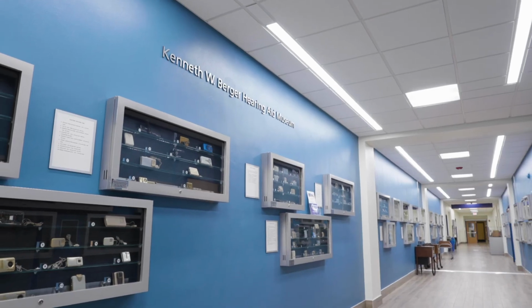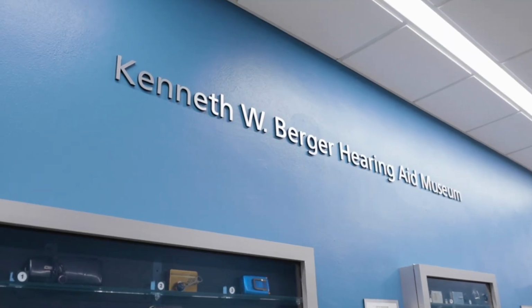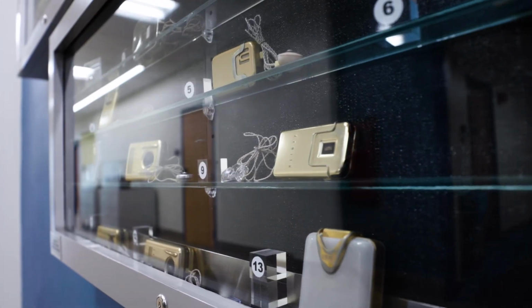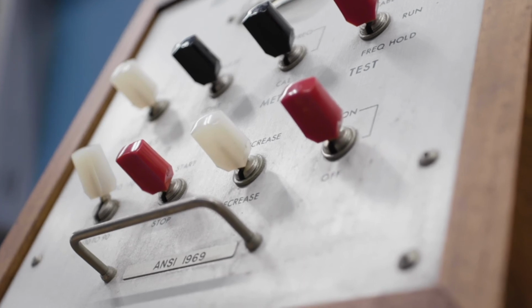The Speech and Hearing Clinic is also home to the world's largest hearing aid museum, the Kenneth W. Berger Hearing Aid Museum. Established in the late 1960s, the museum encompasses more than 3,000 hearing aid models and houses various antique audiometers and archival materials.